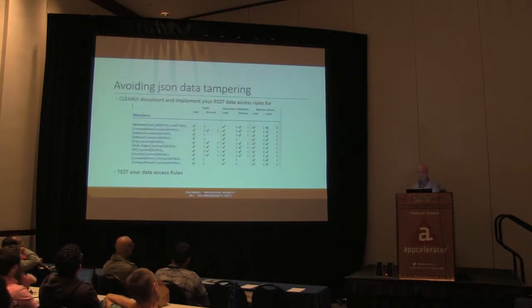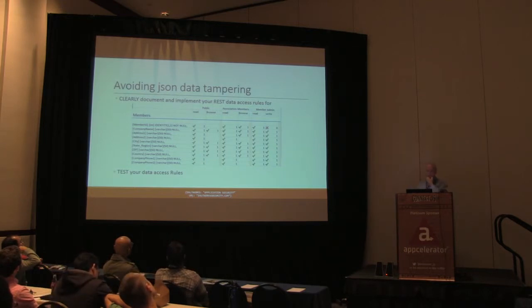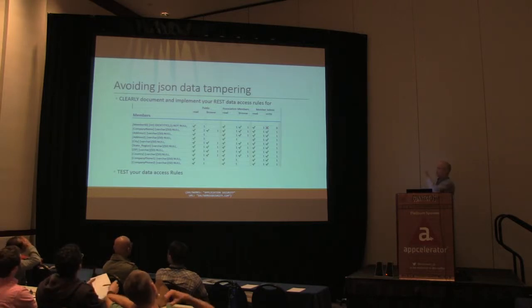I'm going to show you a couple ways to do that. One of the ways that I approach this, and I think this is a good practice in general, is to very, very, very clearly document the data that you render back in RESTful web services. What I mean by that is, this is a little spreadsheet that I came up with, which basically says, here's all the data on the left-hand side, and based on a role, what can you do? Can you search on it? Can you view it? Can you edit it?